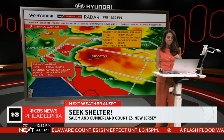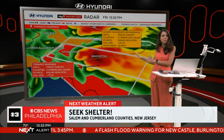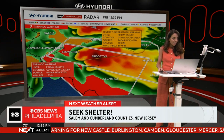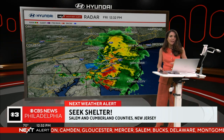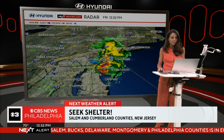What we look for with a shear track is kind of the path of this tornadic cell as it has been moving east from Salem County, now crossing over into Cumberland County. What we're looking at is this particular cell embedded within a line of heavy thunderstorms. So to the north, heavy rain, where we have a number of flash flood warnings.